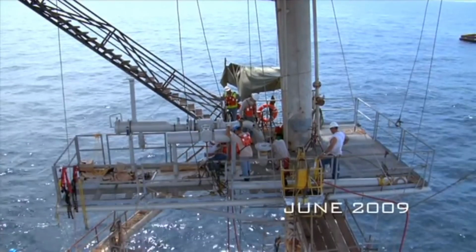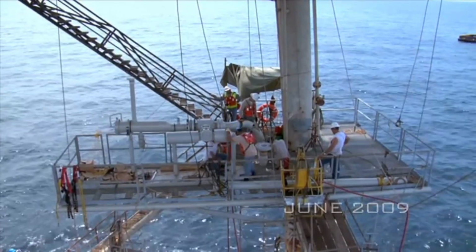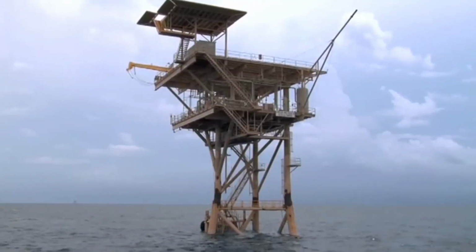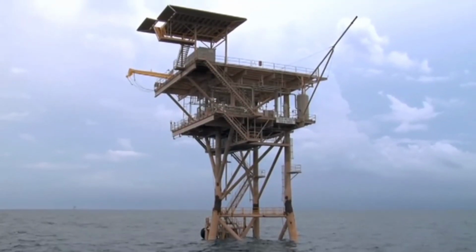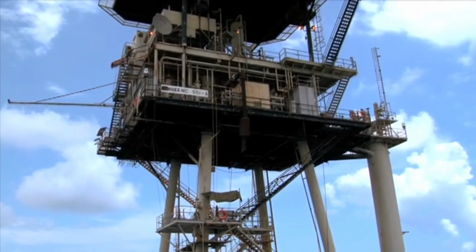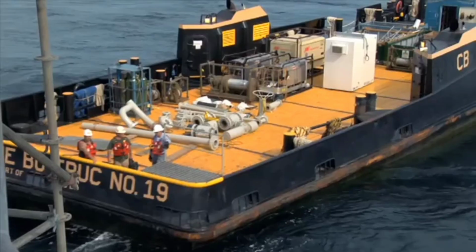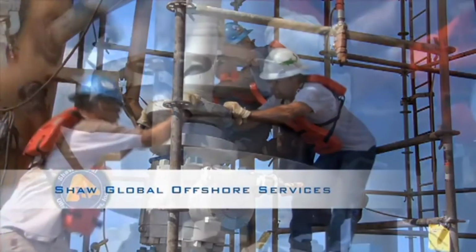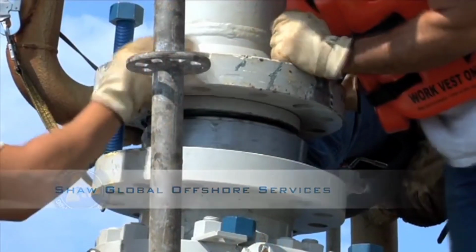The next phase of the project is to tie in the pipeline to the sales line at Platform 551A, then complete the well at 552B so production can begin. Back at West Cameron 551A, a construction crew from Shaw Global Offshore Services connects, or ties in, the underwater pipeline riser to the sales line.